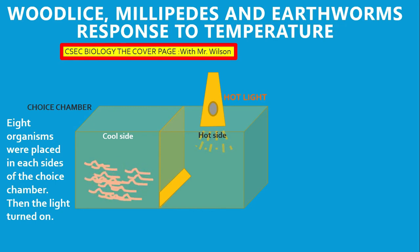So the apparatus that we have here would have been the flashlight with this hot bulb and the choice chamber along with some earthworms. And of course this is an animation, so your teacher will put a time multiplier. In some cases the experiment would have taken a little longer, so your teacher might add a time multiplier to the time of the video. So too your teacher might add a multiplier to the organisms. For example, they might say one organism would actually represent 5 or 2 in the wild.